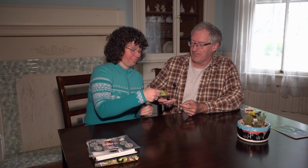Now here's the fun part. Look at this. Cactus candy. I had no idea they did anything with cactus. Cactus Candy Company, prickly pear. Oh, it says it's made with prickly pear. We've got to try that. You want to try it right now? I do. Okay.